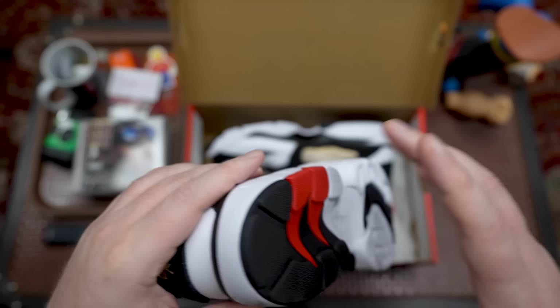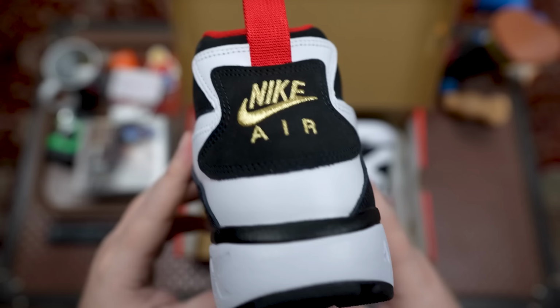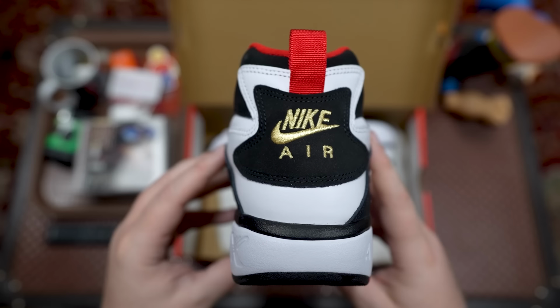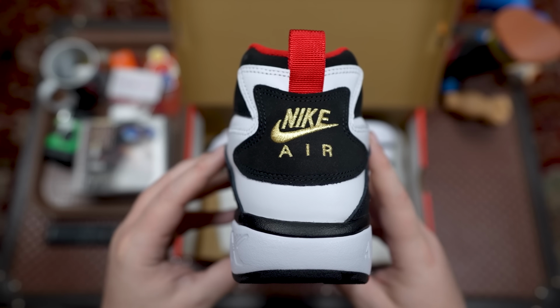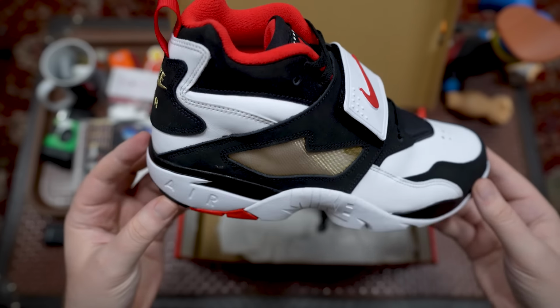Now, these originally released all the way back in 1993. I know they retroed in '05 because, Buckets, that's the pair that we had. Yep. They retroed again in 2010, I think 2013, 2017, and now these. I'm not sure if they maybe even retroed a couple other years or not, but what I do know is I will buy these forever.